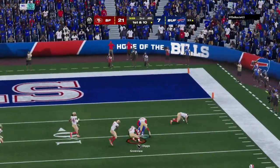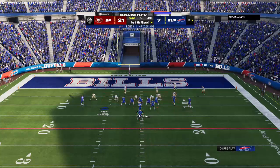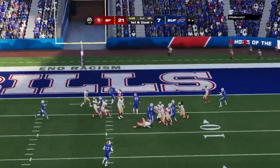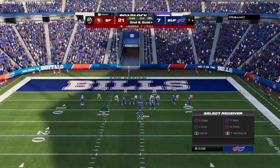Allen's throw taken in by Diggs. And they move this all the way down to the 9. First and goal, and they've got to be thinking a chance to get right back into this football game. They'll run with Cook, and he'll take this from the 9 down to about the 7. The line of scrimmage, the 7 now on 2nd and goal.